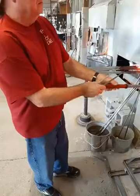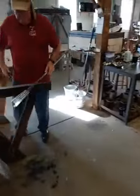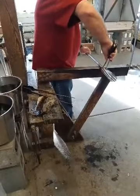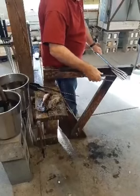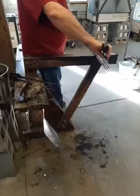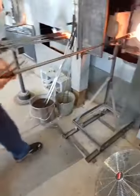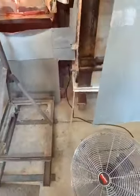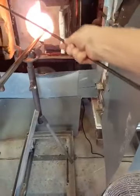That's correct. This is the Pastorelli, the ceramic plate. Bridget, why the kiln shelf? Because the ceramic plate will hold its heat, and the glass will not stick to the ceramic.